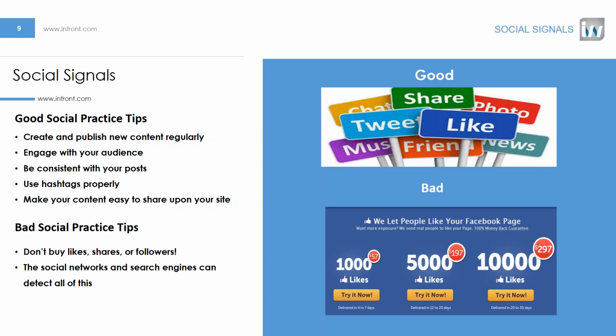And the worst thing you can do at this point is buy likes, shares, or followers. All these networks and the search engines can detect all of that stuff, and you're wasting a lot of money.